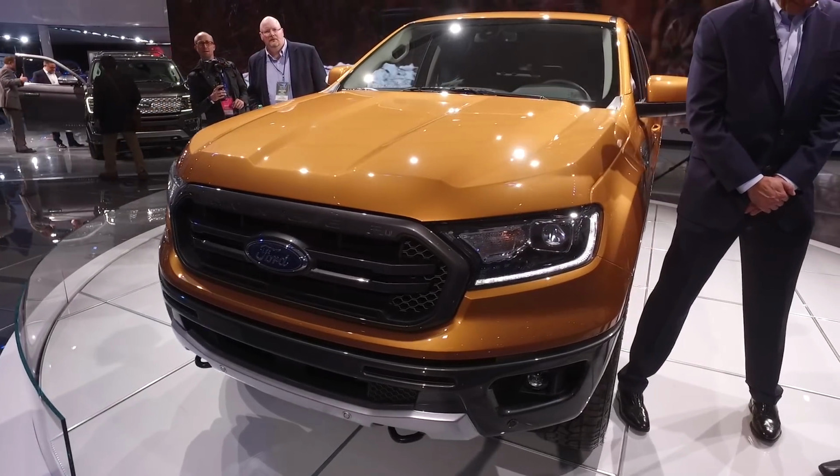The 2018 Detroit Auto Show is really shaping up to be a battle of the pickups. And we've got the latest entry here from Ford, the new Ranger, and we've got Todd Eckert, the marketing manager for Ford Truck, to talk all about it. Absolutely. So this is a truck that is built in the rest of the world. We all know about the international version of the Ford Ranger.